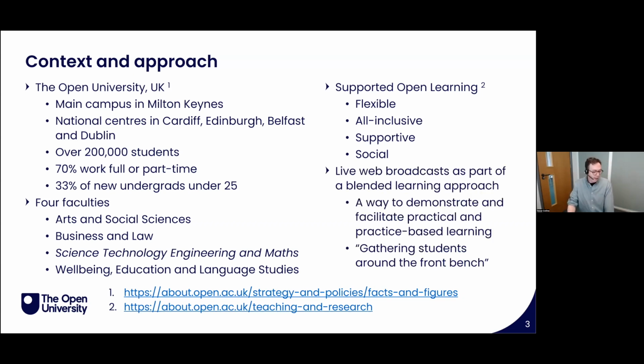So the live web broadcasts are part of this idea for us to demonstrate, and in our context, it's the practical or practice-based learning.